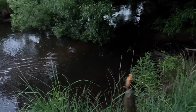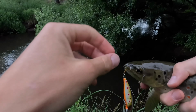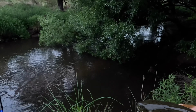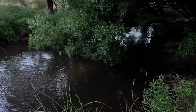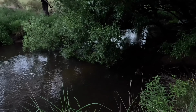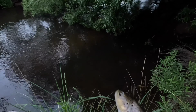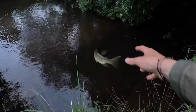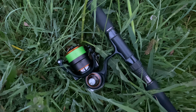There's a nice brown trout there. Number 10 of the day. Nice fish. We'll hurry because the GoPro's about to go flat. Nice little fish, gonna have to throw him up the bank. Already gone. Good one. Well, that's gonna end the video now.